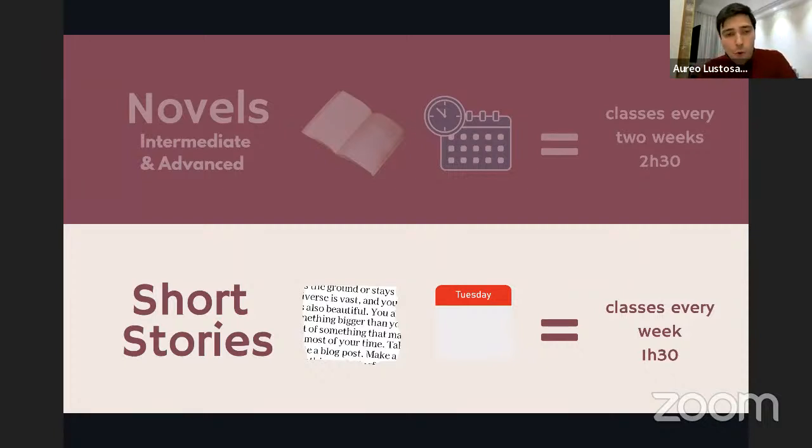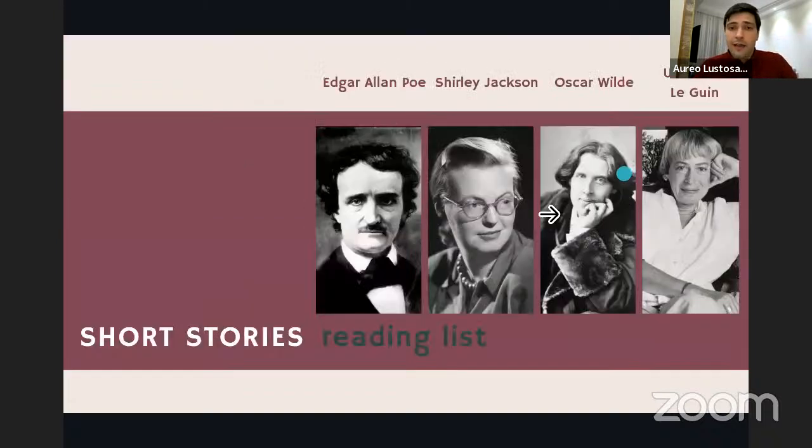The other typology, of course, is the short stories. Okay, so it's pretty different. We have classes every week. The idea is you read shorter things, maximum 10 pages, so very, very short. You will read little but constantly, right? So up to half an hour of reading a week. And then you have classes every week. Classes are shorter, just an hour and a half, but then you have more constancy, shorter classes but more frequent classes, okay?